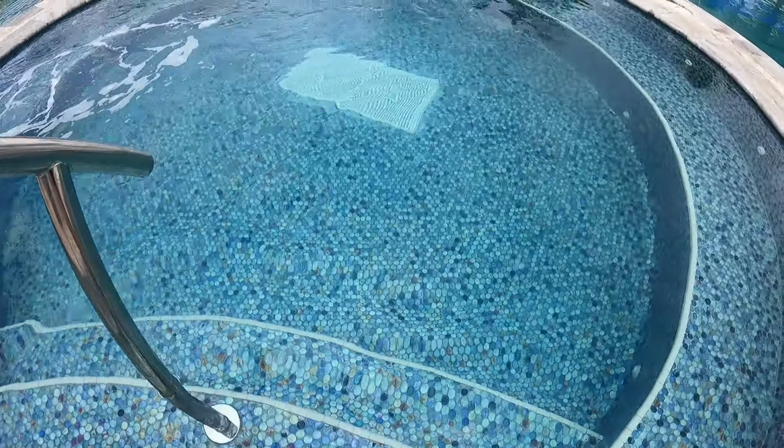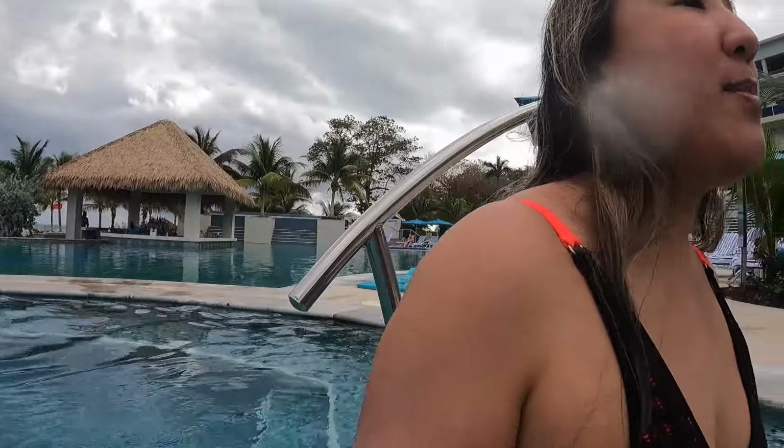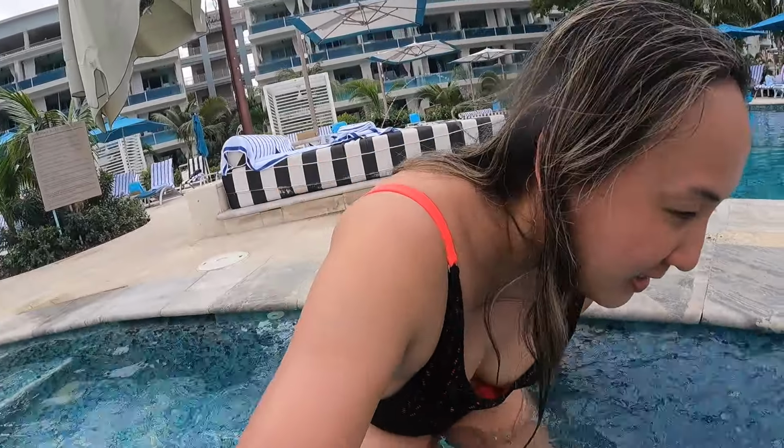All right, so now we're gonna go in the jacuzzi. Oh my god, it is warm. It feels really good. But I'm not gonna stay too long in here, because then when I go back to the other pool, I'm gonna freeze again. Let's go behind one of these jets, because then that way it's like a little massage. Oh yeah. I love it.